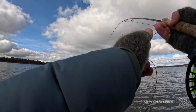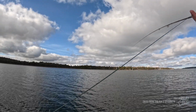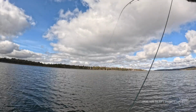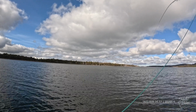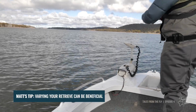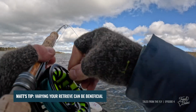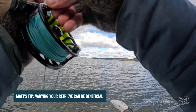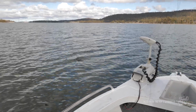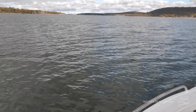There we go. Right there, so same retrieve again, just a little bit slower, same as that last fish. So probably the cool water early in the season, they might just be happier to chase things that are moving a little bit slower, not to use up too much energy. So that's why just varying your retrieves is a good idea throughout the day. So here's another nice fish, nice brown, Arthur's Lake brownie. Taking the top fly this time, I think, which is a little brown and yellow little bugger.